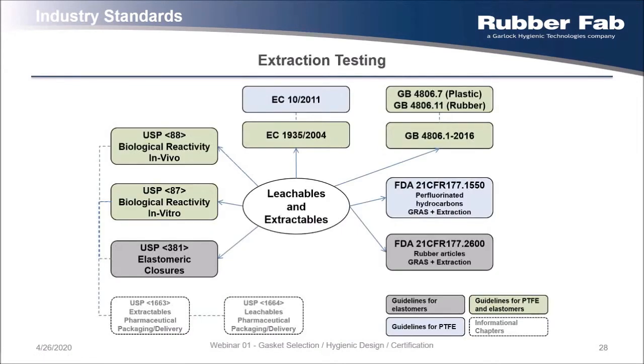And like I said, I wanted to define those two words, and especially the word extractables or extraction, because a lot of testing that we have to perform to fulfill the industry needs and requirements are extraction tests.